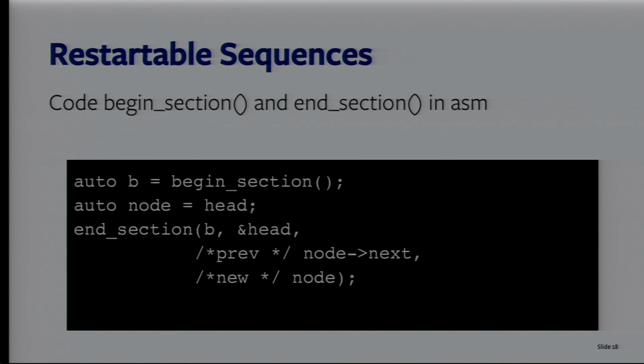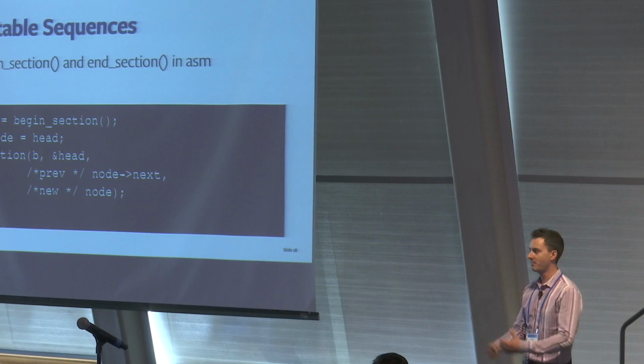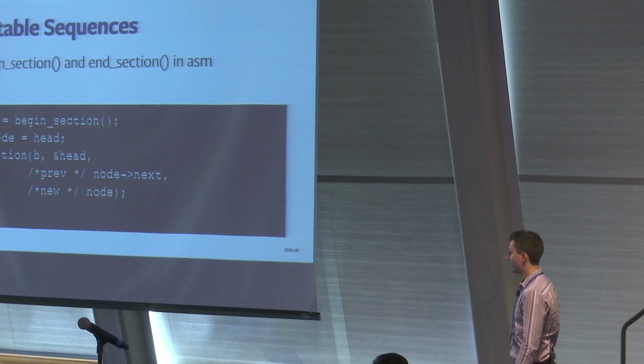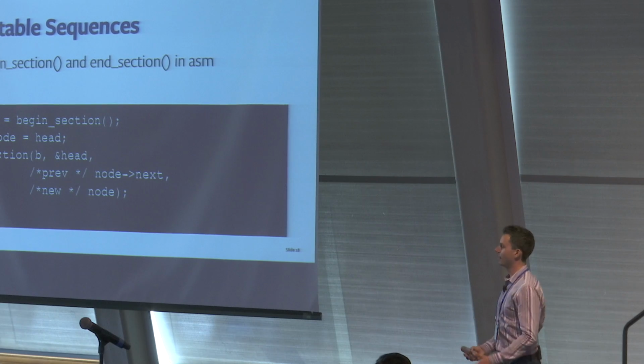Well, one approach is we could export from kernel space some sort of preempt count. So the begin section now says, what's the preempt counter for this process? Say it's 100. Now I'll go and do all my reads, and in the end section, we'll just verify that that counter was the same. We'll ask the kernel again, what was the preempt count? Is it still 100? Okay, good, everything is still valid. I've still been running on the same CPU the whole time. But if it was different, we'll just automatically restart without actually doing anything in our restartable sequence.